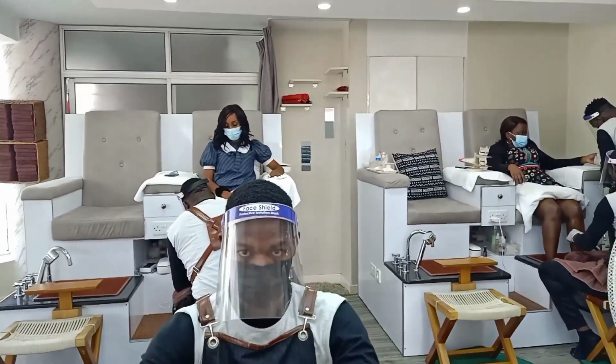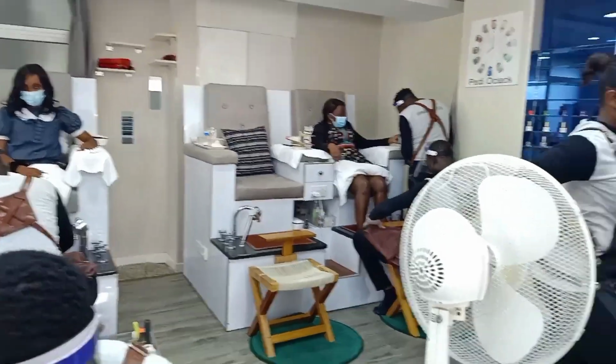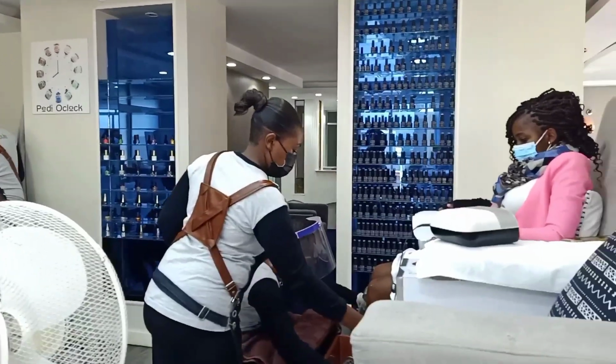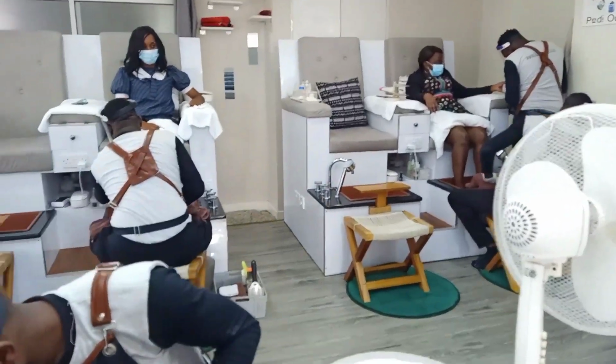So today we headed to Lux Nails Parlor, getting ready with my sisters and cousin for my sister's wedding. And what better place to have our nails done other than Lux Nails Parlor?